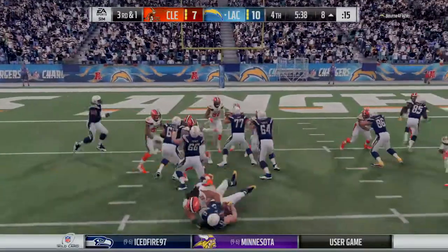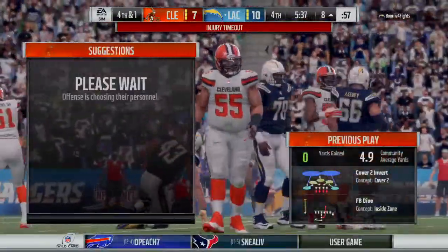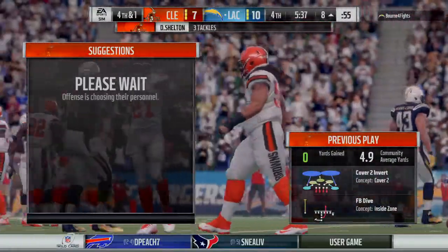And they'll let their fullback try and push the pile. And not going to be able to push this forward. He runs into a wall right at the line of scrimmage.